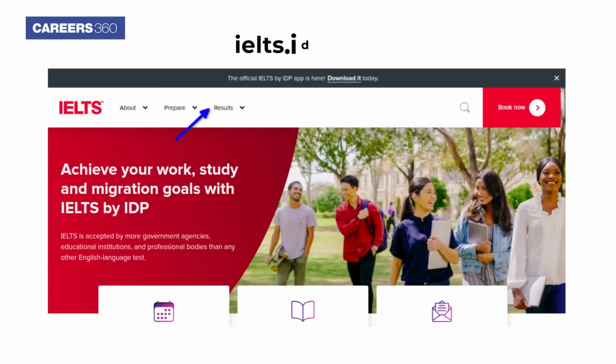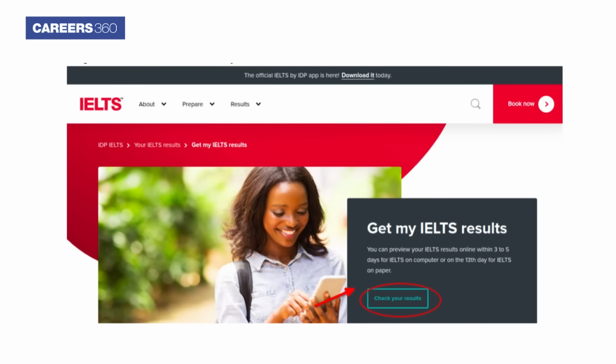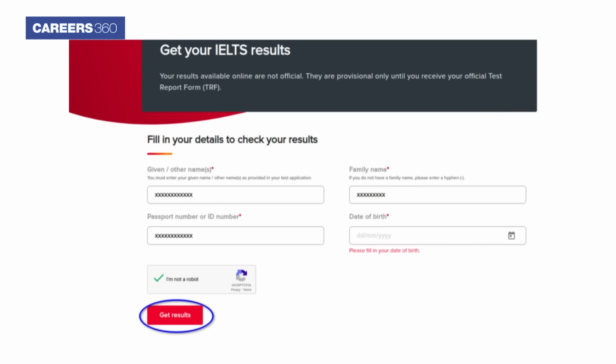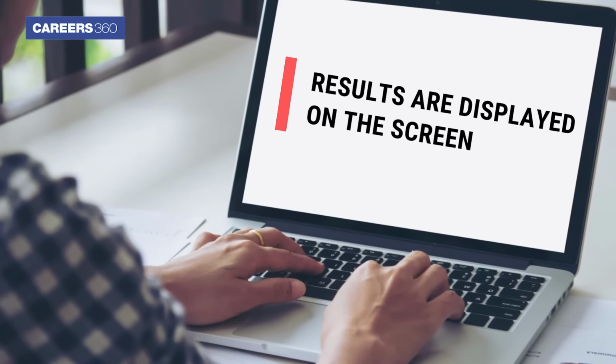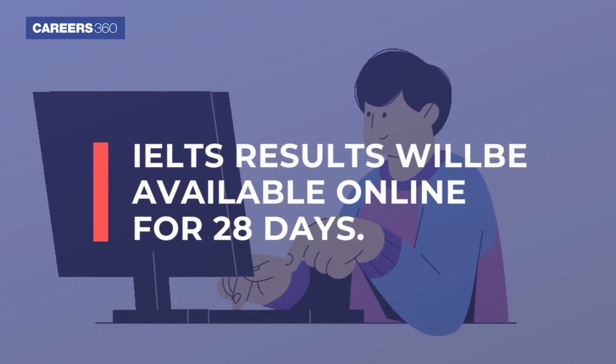Second option is through IELTS IDP official website. Visit the official website ielts.idp.com. Click on Get My Result. A new page will open on the screen. Now click on Check Your Result. Fill the details like your name, passport ID and date of birth. Click on Get Results button. The results will be displayed on the screen. These IELTS results will be available online for 28 days.